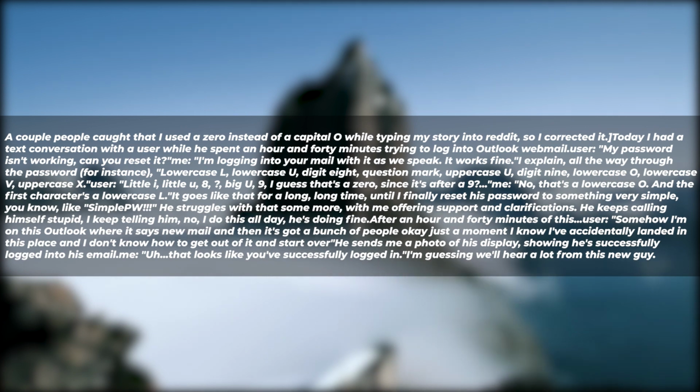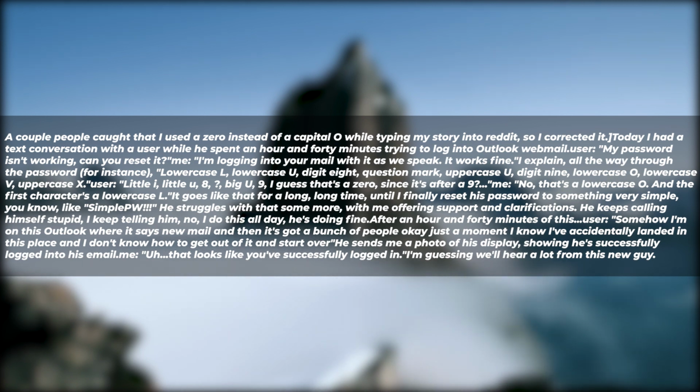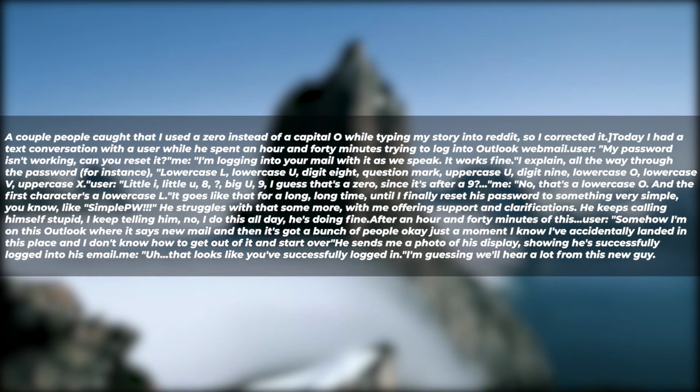After an hour and 40 minutes of this user, somehow I'm on this Outlook where it says new mail and then it's got a bunch of people. Okay, just a moment, I know I've accidentally landed in this place and I don't know how to get out of it and start over. He sends me a photo of his display, showing he's successfully logged into his email. Me: That looks like you successfully logged in. I'm guessing we'll hear a lot from this new guy.